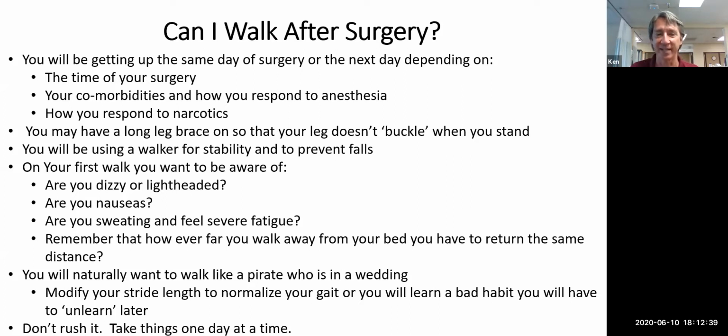You're naturally going to want to walk like a pirate who's in a wedding. And what that looks like is you take a big step, and then a little step, and then a big step, and then a little step. So like when you're watching those movies with those people in the wedding, and they take that one step, and then, that's why I call it, your leg is straight like a pirate, and then you walk like you're in a wedding. So what we want to do is we want to try to not learn that behavior. You want to get a normal gait pattern early, because the longer you walk with a limp, you're actually going to learn that, and then it's harder in rehab to get rid of it. So that's what we want to do there.